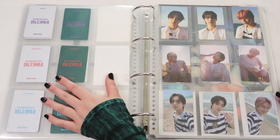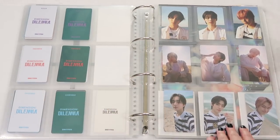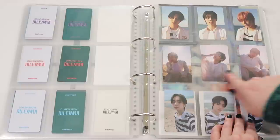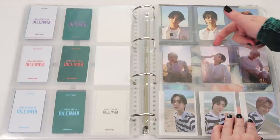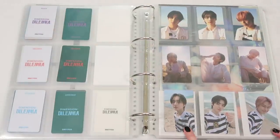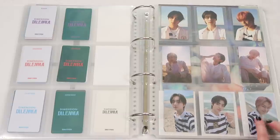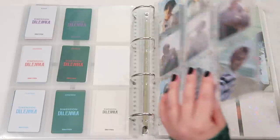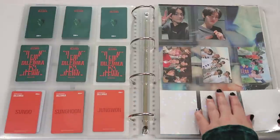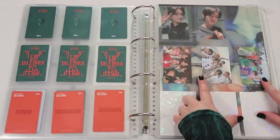So, so, so beautiful. Okay, so these are the Target exclusives, and then these are the round one Weverse pre-order benefits, and these are the round two Weverse pre-order benefits. And I just got this last Sunoo in the mail because I did a trade, and I'm so happy. And look at the backs, like, gorgeous. Okay, and then these are what come in the essential editions as well.